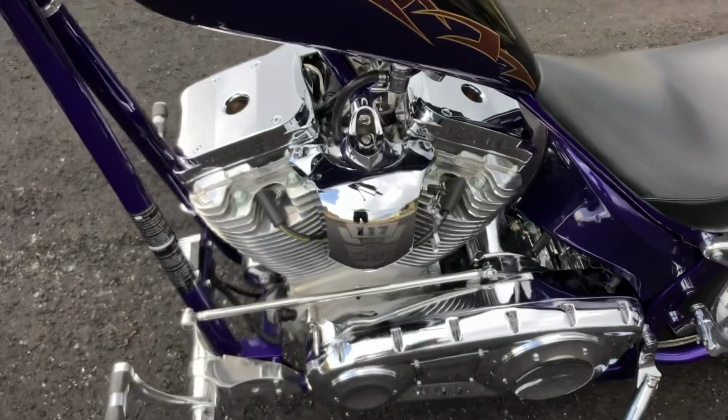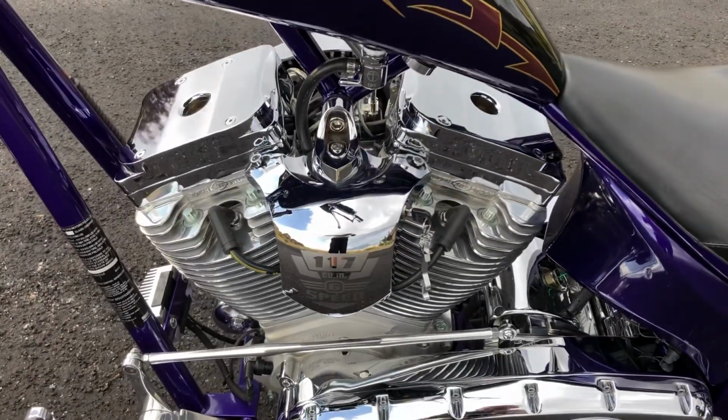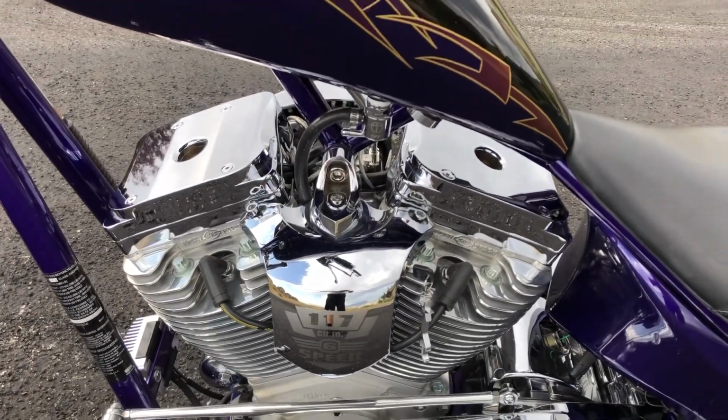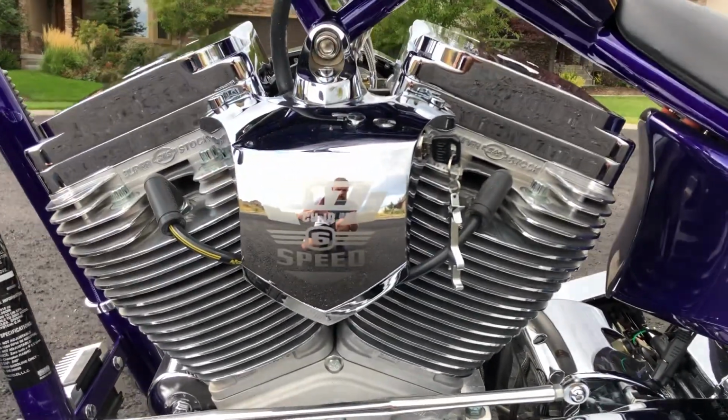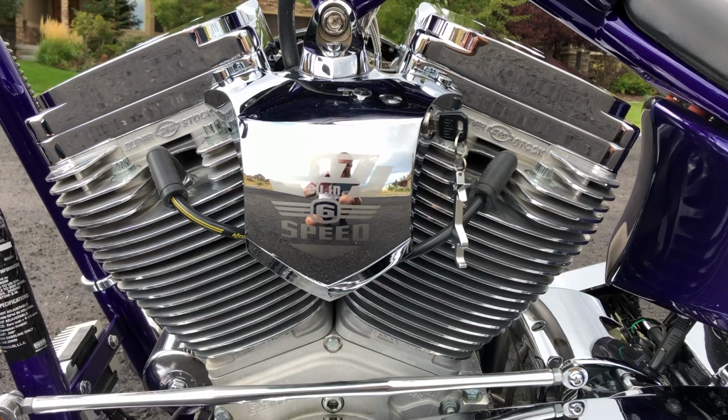Left side of the motor appears to be in really good shape. Again, I just had my detailer go over the whole bike, and he really strives to polish the motor the best that he can, get in the engine jugs and then the fins.